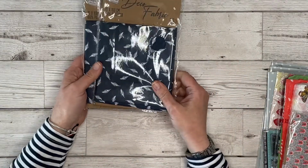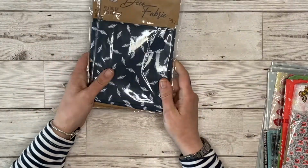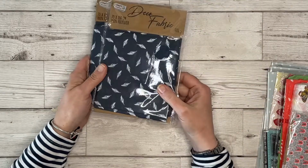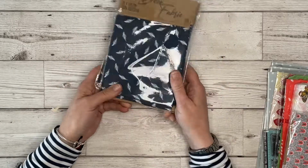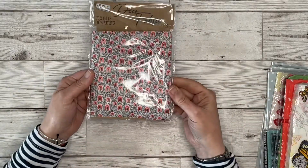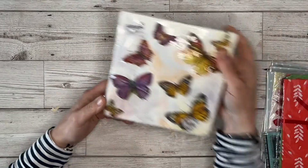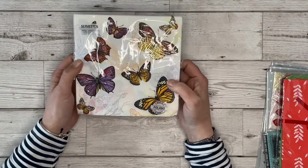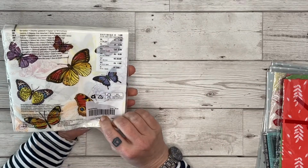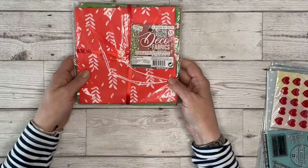I found some fabric and evidently bought the same fabric twice because I was in that particular chain twice in different cities. And yeah, bought this twice, but kind of cute. Here's another fabric piece. I bought some cheap napkins, really just for the butterflies. €1, very affordable.